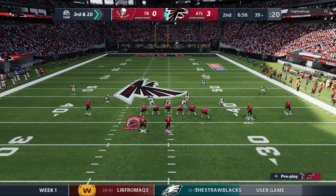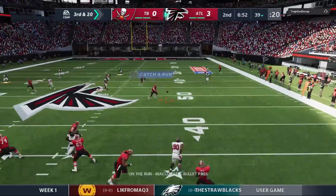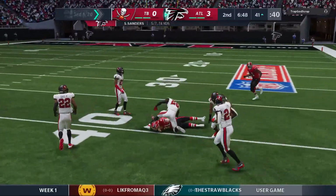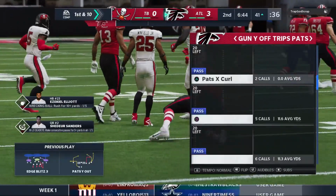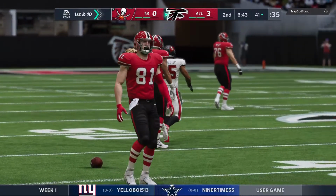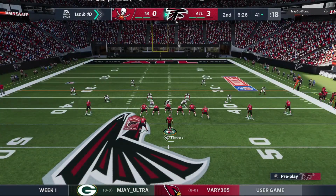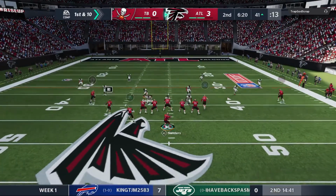Now they'll throw here out of the gun. Flush to his right, to the right side, and complete to Hurst. And he is going to have a Falcons first down as they're able to get the third down conversion. A real letdown defensively. That was third and a bundle, but they allow the conversion.